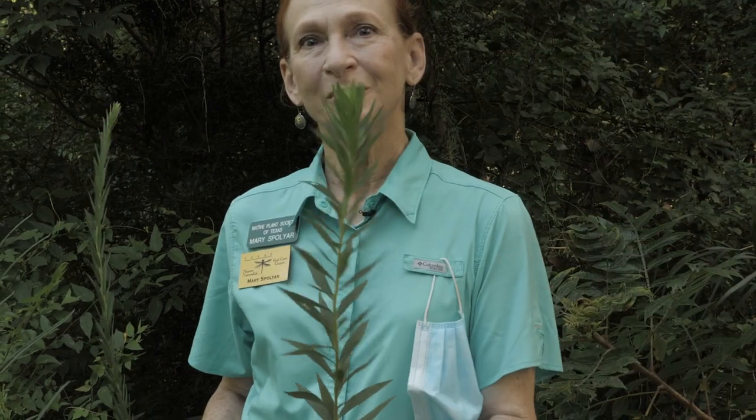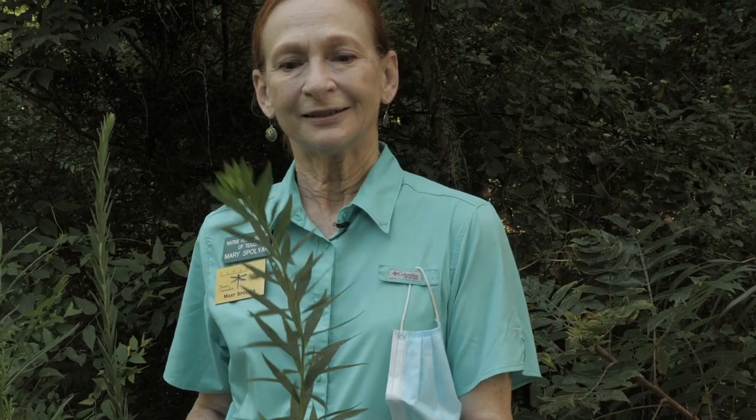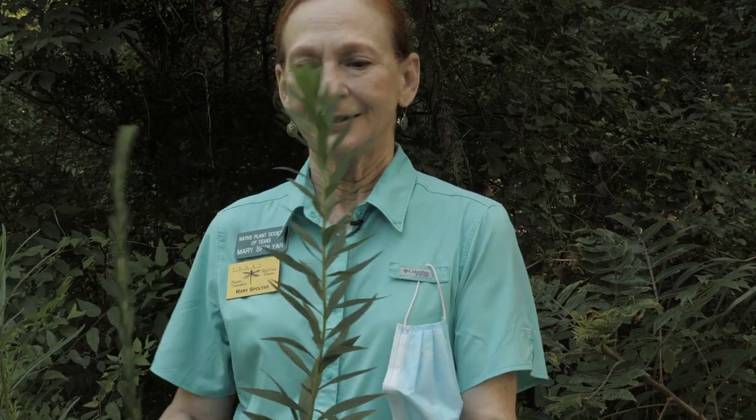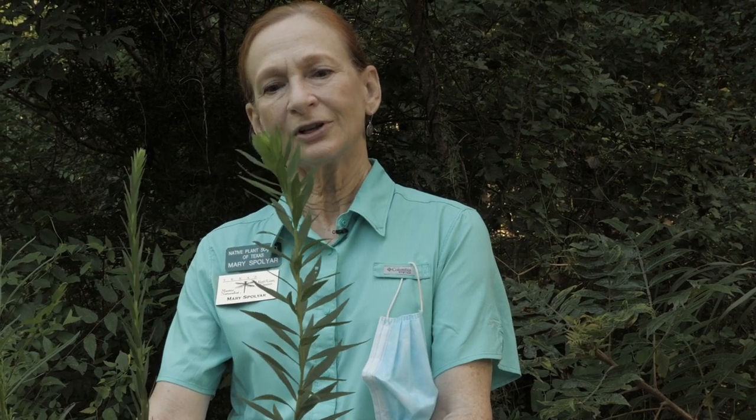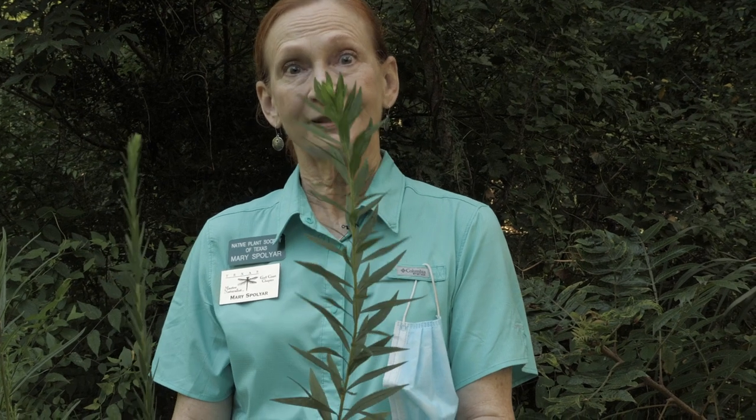This is one that you most commonly see along the roadsides. This one is very, very, very spready. Notice how it holds its leaves differently. The leaves are larger. These leaves have a little texture. You don't want this one in your garden.